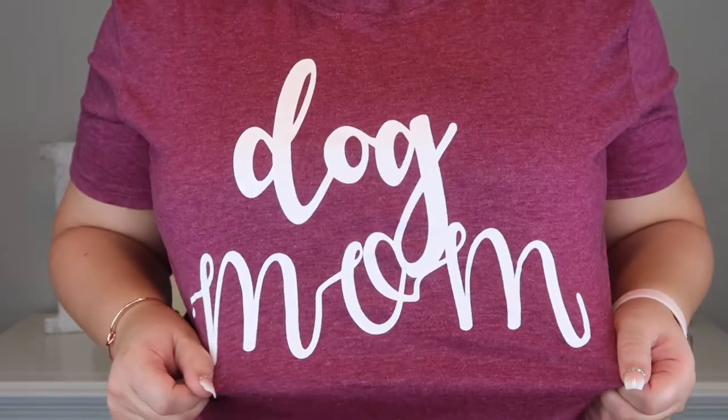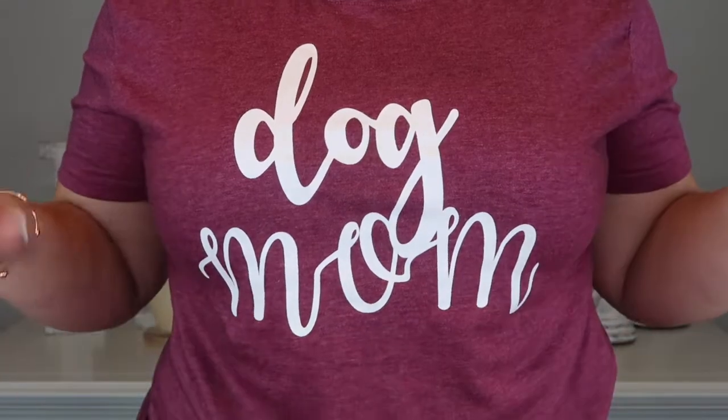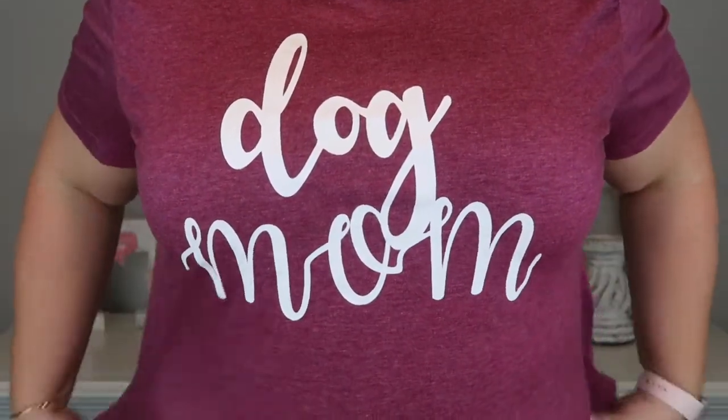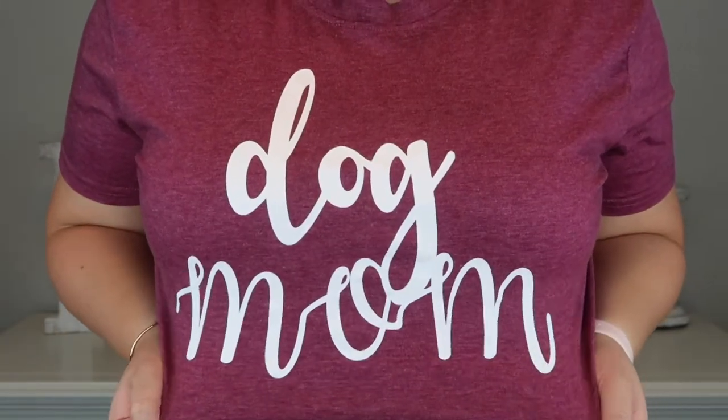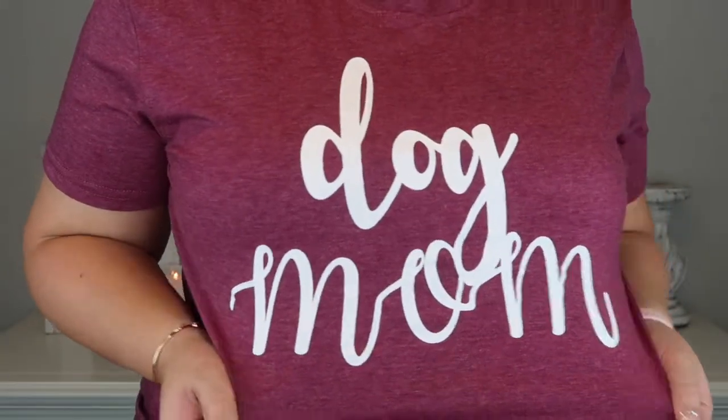Okay, before we get started, let's talk about how adorable my shirt is. Isn't that so cute? My really good friend actually bought this shirt for me for my birthday. My birthday was on September 20th, and look how cute it is. Oh, I'm so in love with it. And if y'all didn't know, I have a dog. He's my baby, and his name is Diesel.